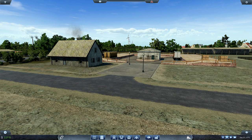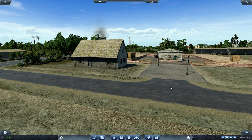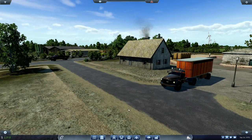There it is. There he is. Oh, you're beautiful. Look at you. You've got loads of moo cows on the back. He's taking moo cows. The other one's taking chickens. That's what's happening there. You're beautiful, though. Oh, I love that.